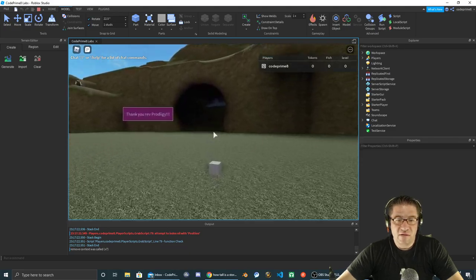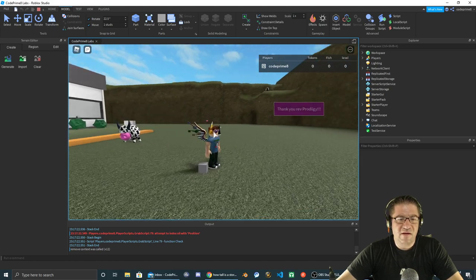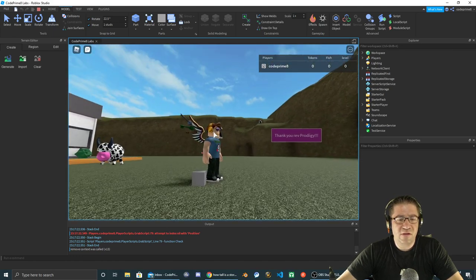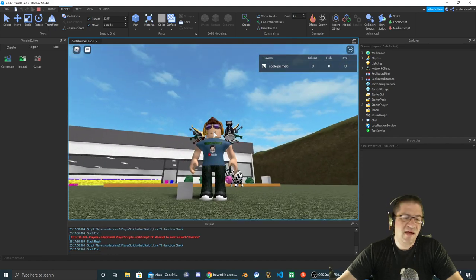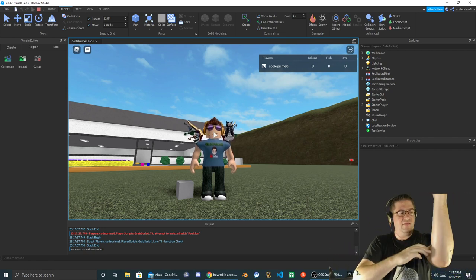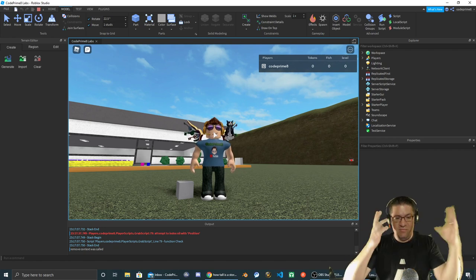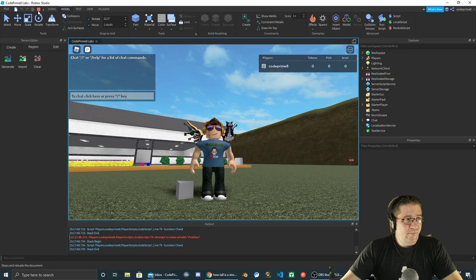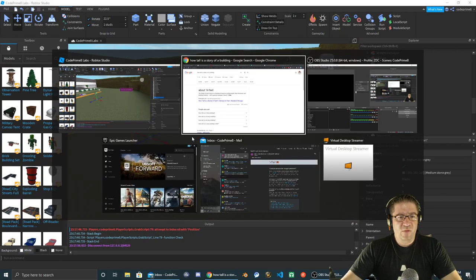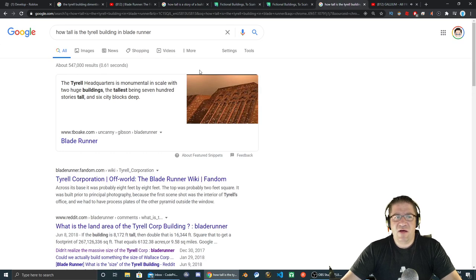But, in comparison, we normally say 1 foot by 1 foot by 1 foot. In comparison to that, I think that's about right. If you take 1 foot compared to a human, this block to that avatar is about a foot. So if we're going off of the Tyrell building's feet, about 14 feet equals one story. How tall is the Tyrell building?